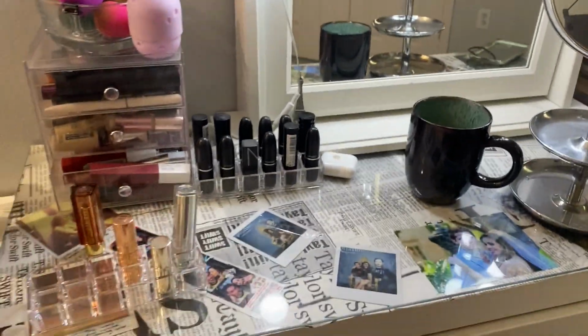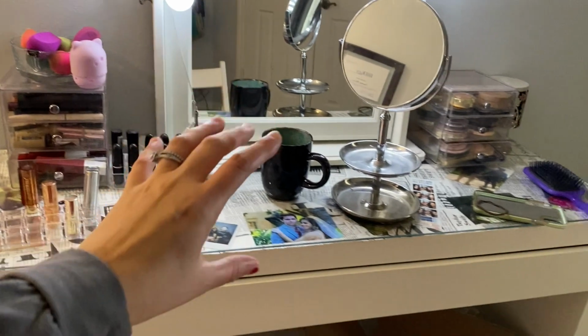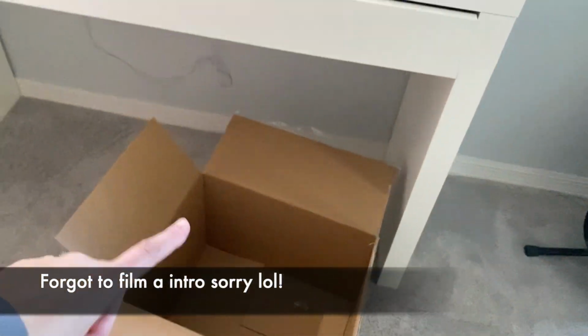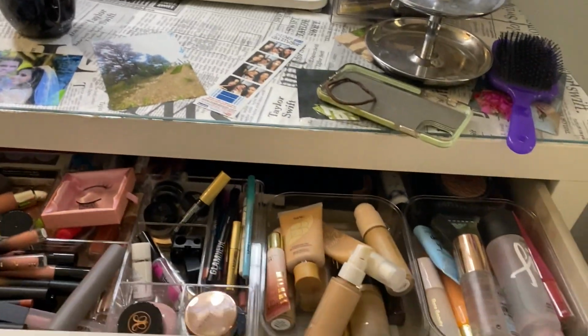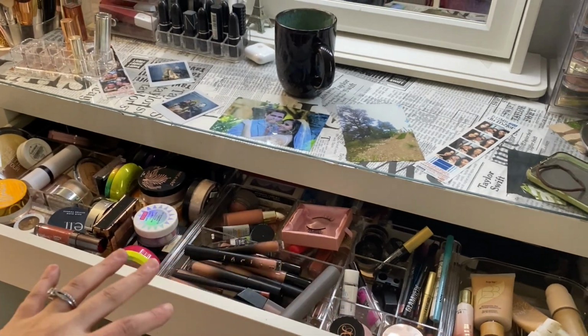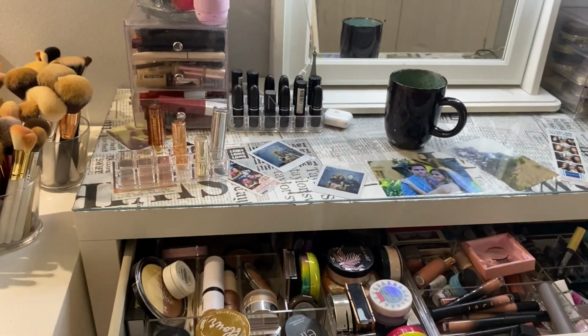Alrighty, so this is a situation I got going on here. This is a bunch of crap brushes. This is the box that I'm gonna put everything in. And yeah, this is pretty much my whole makeup area, completely destroyed. I'll show you what I got going on here. Like, look at this. This all is just a mess, and I'm tired of holding on to old makeup and old stuff. So yeah, let's get to it.